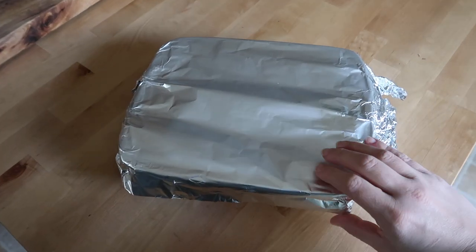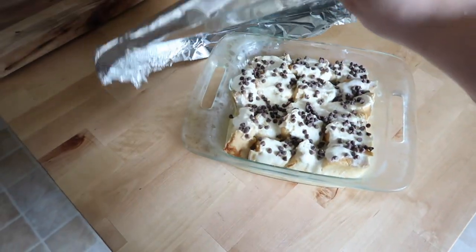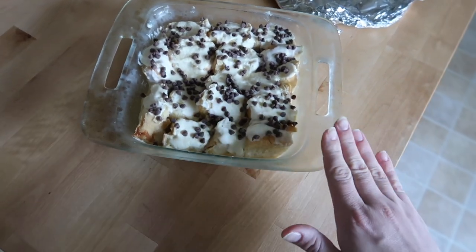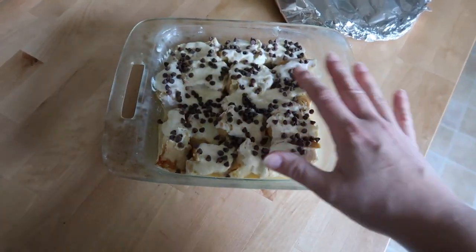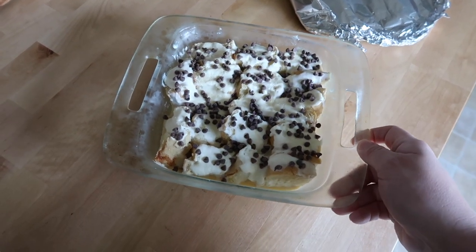So for breakfast this morning, last night I actually put together cannoli French toast. This looks so good and I haven't even baked it yet. So I made this last night. It has been sitting in the fridge overnight because it's one of those recipes where you have bread and a filling. You pour a custard egg topping over it. You let it sit in the fridge overnight.